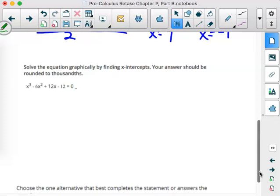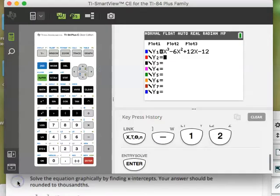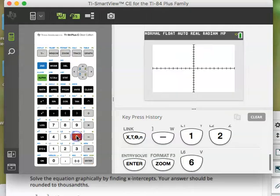Solve the equation graphically by finding the x-intercepts. Your answer should be rounded to the nearest thousandth. So this one was a, hey, let's go to the calculator right away. And I'm going to pause this and put it in. All right, so this is a cubic, and we know it should look like an S-curve, and the end behavior should be looking like down and up. So we can hit zoom 6, but at least we know what to expect from it.